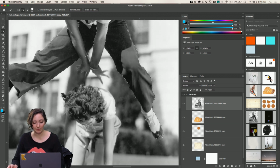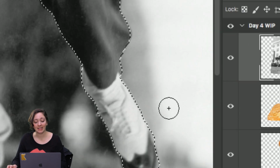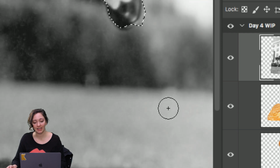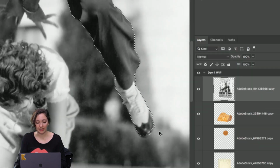And if you do mess up, you can hold Option, and you'll notice when I do that, it turns into a minus sign. So it's showing that we're gonna be deselecting now. So Option, minus sign, you can deselect the selection.